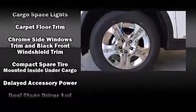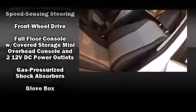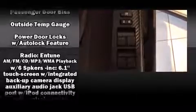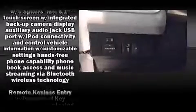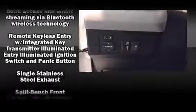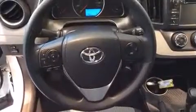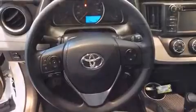Toyota ensures the safety and security of its passengers with equipment such as head curtain airbags, front side impact airbags, traction control, brake assist, a panic alarm, and 4-wheel disc brakes with ABS. Various mechanical systems are monitored by electronic stability control, keeping you on your intended path.